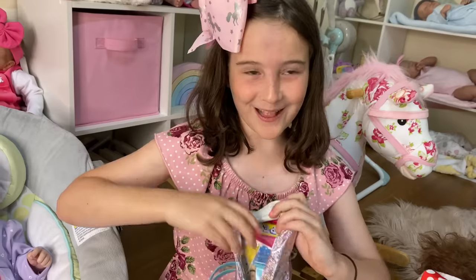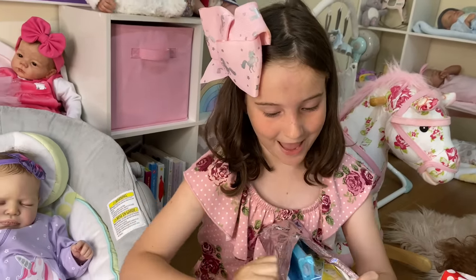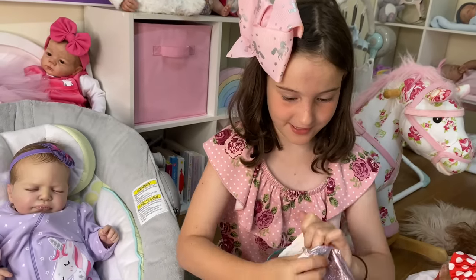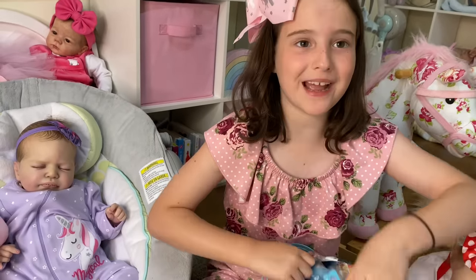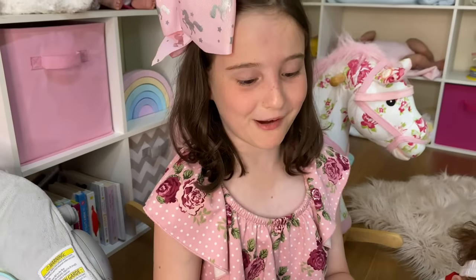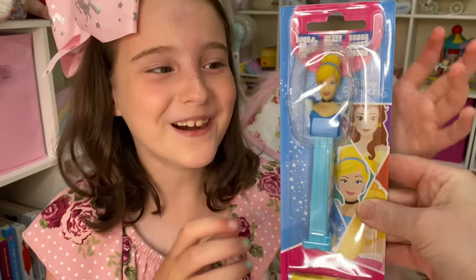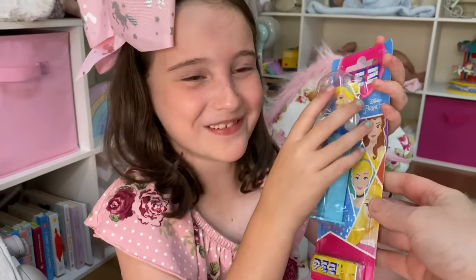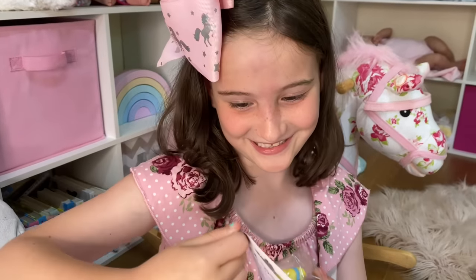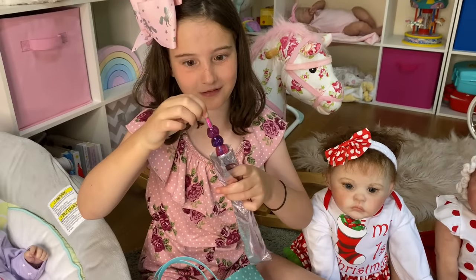Ooh. Oh, you love these? Candy. What is it though? Pez. It's a Pez dispenser. I love Pez dispensers. I used to have a couple of Pez dispensers. Me and my brothers, we had a secret hideout in my room every day, and we had them when we had meetings and stuff. Did you? You'd hide them? Yeah.